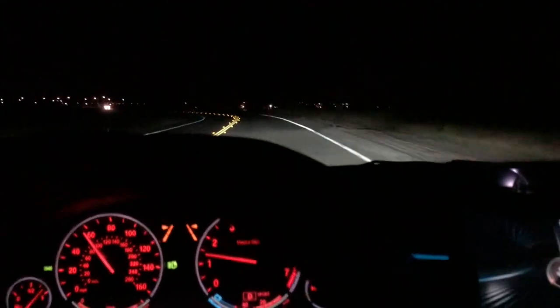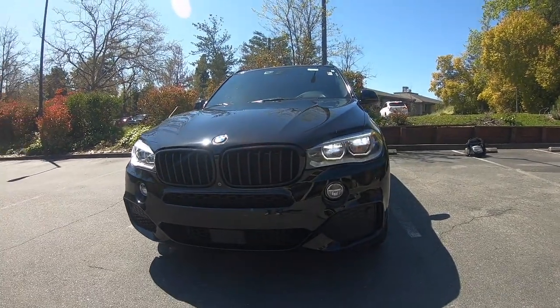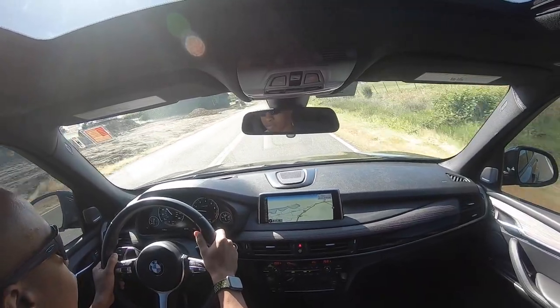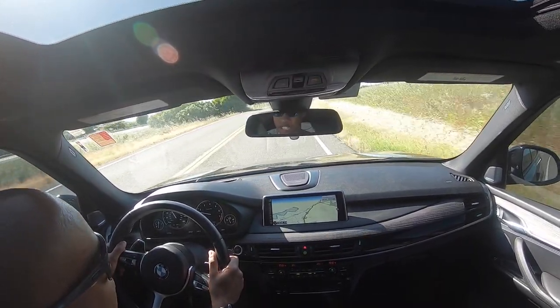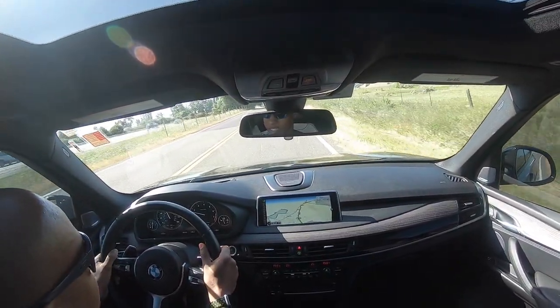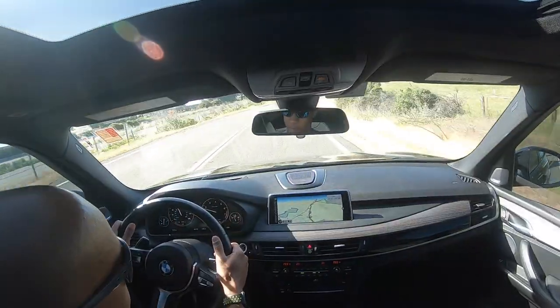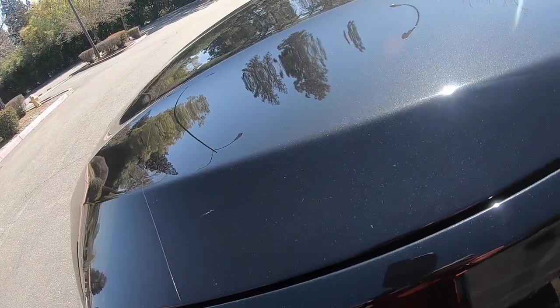The color is Black Sapphire Metallic, and the interior is black. And it's the black Dakota leather. The only option I didn't get with this car, you know, it was used and it was hard to find the way I wanted it, was the leather on the dashboard. I really wanted one, but the way this one popped up and the options, it was clean, I couldn't pass it up. And you can see right now, this car is super clean.